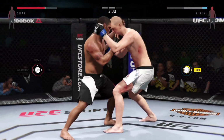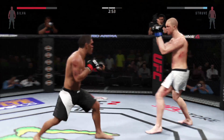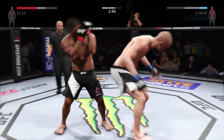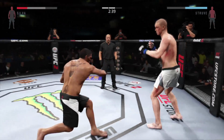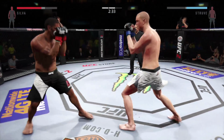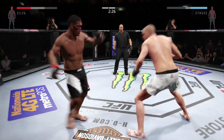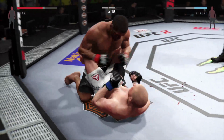They lock up the clinch. They separate from the clinch. Swing and a miss with the big right. Nice roundhouse kick. Antonio Silva's got to be happy with his performance tonight. He's landing some big shots in this fight, and that's why I have him ahead. Oh, this is clearly his go-to move. A vicious head kick. And he comes over the top to the head.